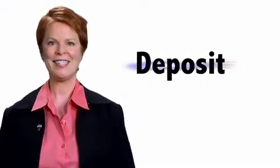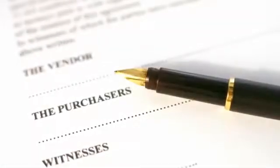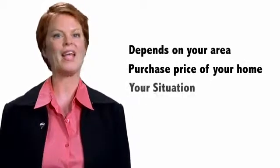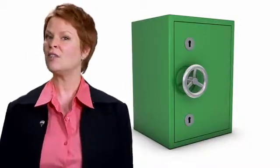Deposit. This is the step you take when you're ready to make an offer to purchase. Let's say you viewed a selection of properties with your RE/MAX Realtor, found one you like, and are ready to get serious about purchasing the property. At this point, you might need to put down a deposit. The amount depends on your area, the purchase price of the home, and your situation. If a deposit is required, it will be held in trust and will be deducted from your total purchase price and is considered part of your down payment.